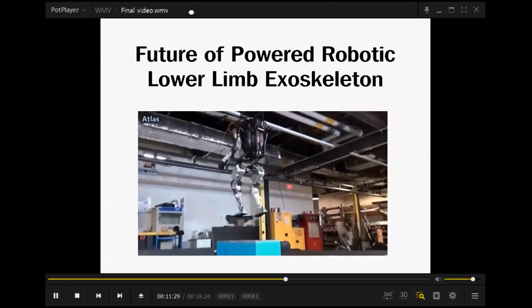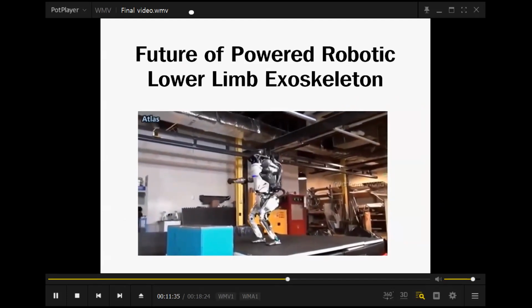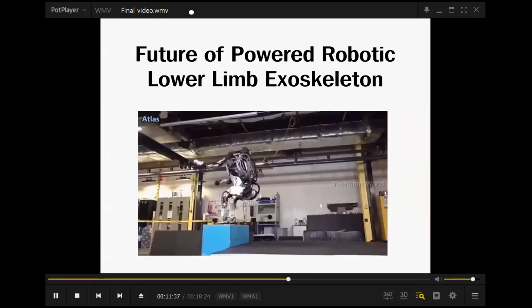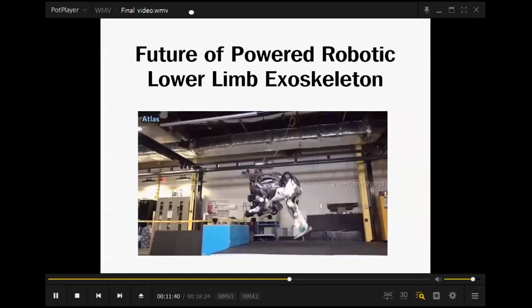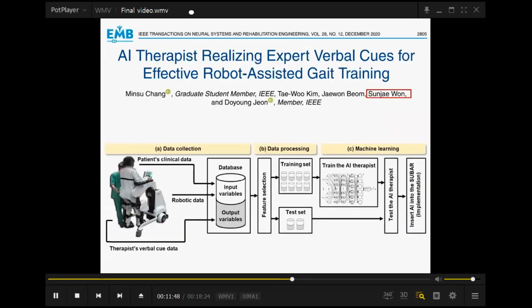So, what will the future of powered robotic lower limb exoskeleton look like? Since the technology is already well developed, the key will be how this technology can be integrated with other fields. In my opinion, the first is the integration with AI. This study was published by our research team in 2020. We processed the biodata with AI to simulate instructions similar to those given by therapists to patients.